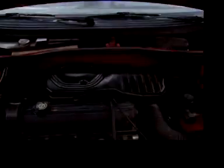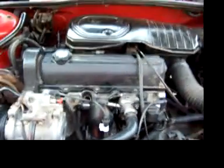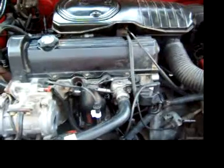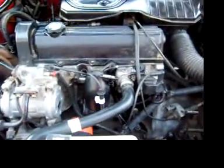However, I drove the car down the street and around a loop, and it wouldn't even make it two laps around the street before it died. So I was trying to figure out what that was. Was it the map sensor? Was it vacuum lines? I was just going back and forth with people online.